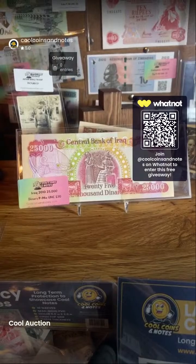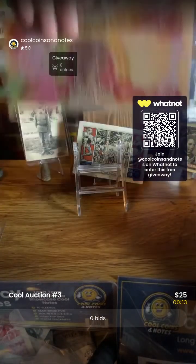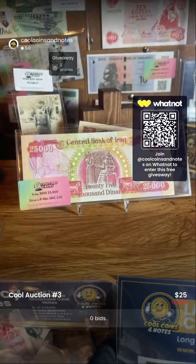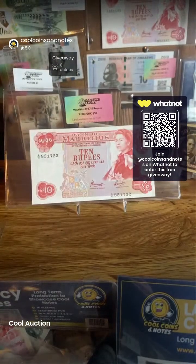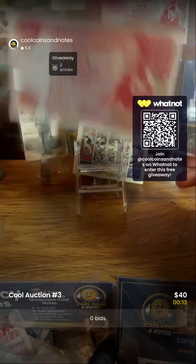Iraq, 25,000 dinars. And that one's unc from 2010. Mauritius, uncirculated, 10 rupees. Unc.